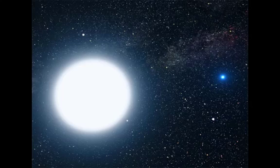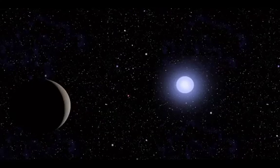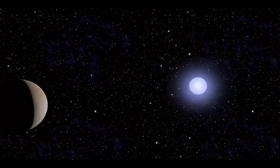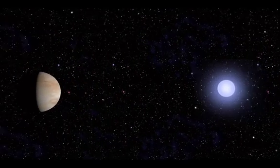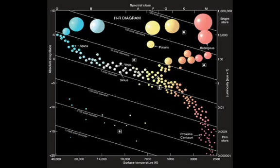Let's take a look. A small star's life cycle is much more plain than its larger cousins. These stars will burn through their helium slowly, in billions of years, but after exhausting their supply, they will shrink down to white dwarfs.